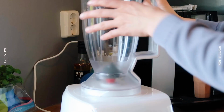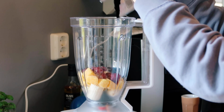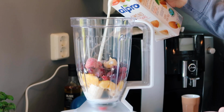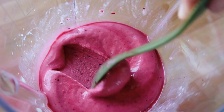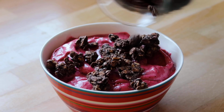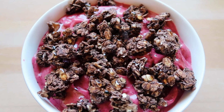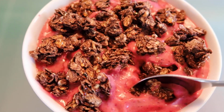In the afternoon, I got really hungry again, so for a snack, I decided to make a smoothie bowl using a lot of different berries, of course some peanut butter and almond milk. I topped it with my favorite homemade chocolate granola, which is so delicious. I will leave the recipe down below, as well as all the other different recipes. Topped it with some honey, and this is seriously such a good smoothie bowl combo.